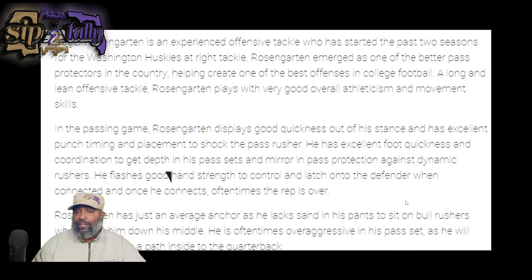He has excellent foot quickness and coordination to get depth in his pass sets and mirroring pass protection. Now you're starting to see some discrepancies. NFL Network says he doesn't mirror very well. Draft Network says he does mirror very well. So now this is when you have to look at the tape and see for yourself which one he does. He flashes good hand strength to control and latch onto the defender when connected. Once he connects, oftentimes the rep is over.